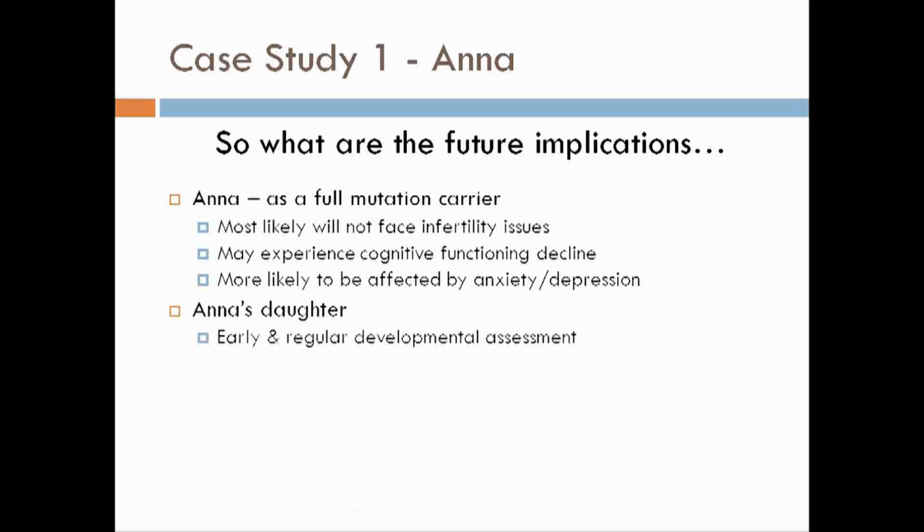So what are the future implications? Anna, as a full mutation carrier, will not have infertility issues per se. She may have some cognitive functioning decline. She is more likely to be affected by anxiety and depression, and so certainly in delivering a genetic diagnosis to someone for whom anxiety and depression is an issue, this must be considered and can certainly help and support her through this. For her daughter, she'll have a chance to have early and regular developmental assessments, because we'll already know that she's at risk.